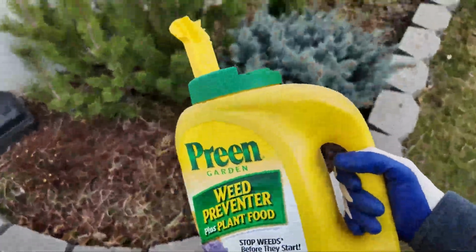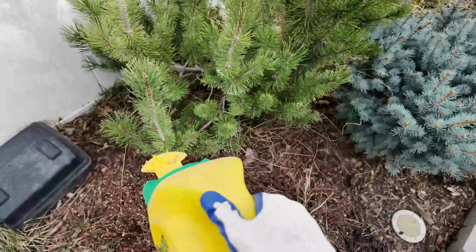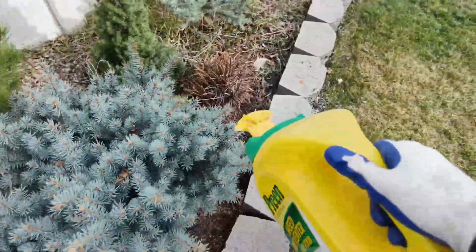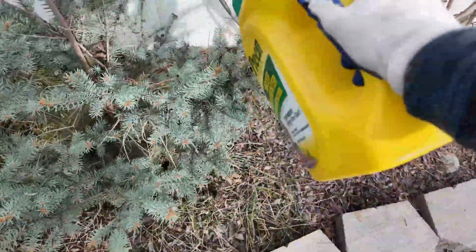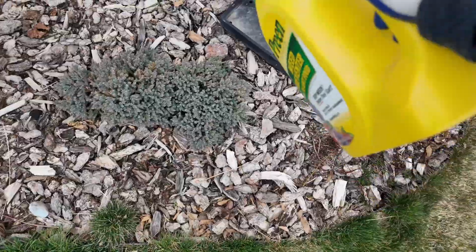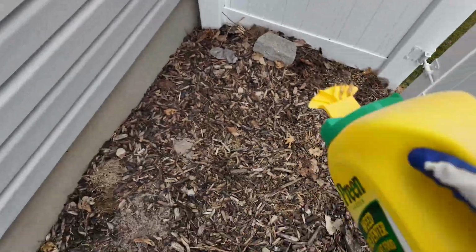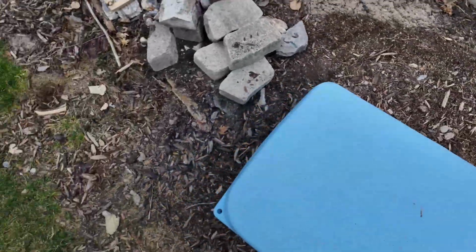All right, all I got to do is add this Preen. The Preen is super easy to add. All you do is just kind of go around, just get all around your bushes. We'll be getting all this mulch out. I know it's another project.